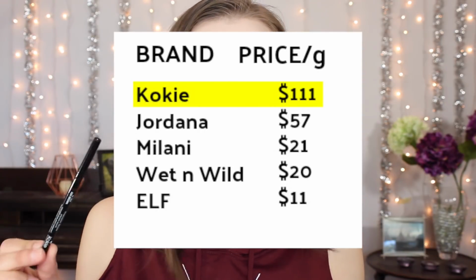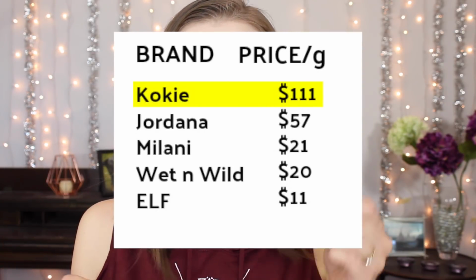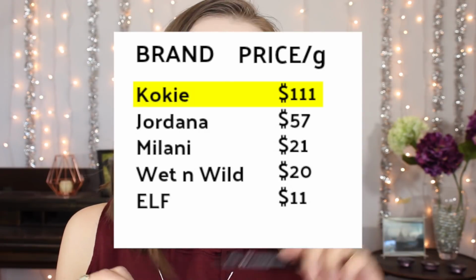Not only is it almost twice as expensive as any of the others, but they don't even put a spoolie on the bottom. Now, I still think you might want to consider this if you're someone who really does like the Anastasia Brow Wiz and you can find a shade that works for you, because that is almost $250 per gram, so you're still getting a better deal than that. So when I first started using this, I thought I had found my new favorite brow pencil, and I do really like it, but because of the price, I won't be buying it again.